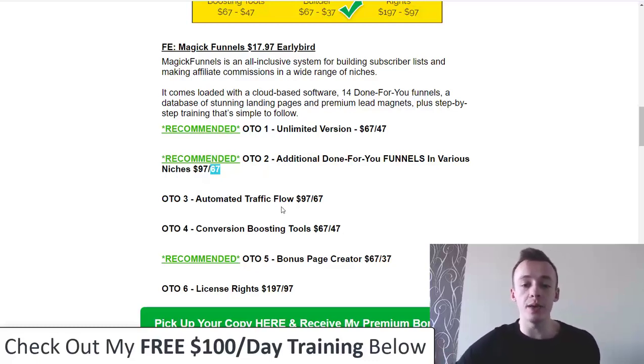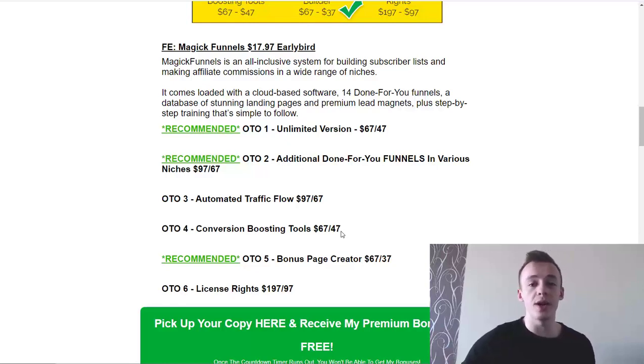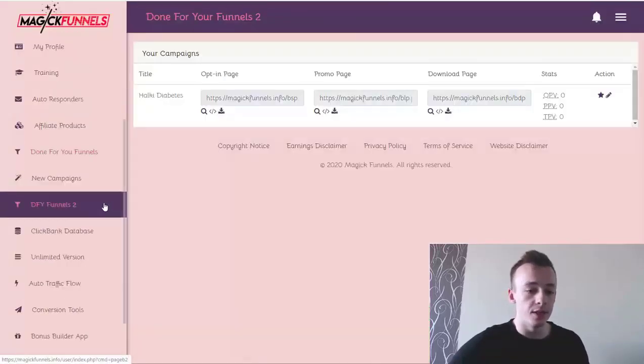The OTO number 3 is automated traffic flow. Same pricing, where you get to place your remarketing pixels on their sales page and get access to all of their high quality traffic. This is something that you can pick up if you know how to use it. OTO number 4 is conversion boosting tools, $47 down, where you can add some social things on your sales pages, on your funnels to increase the conversion rates, which is a great upgrade, but I don't want to be recommending all of these, so you can skip this one if you don't have it already, but it's a good one for sure.